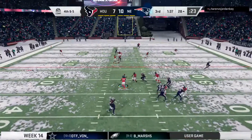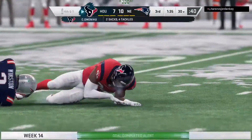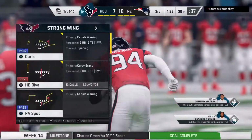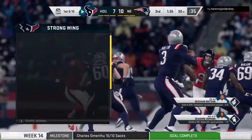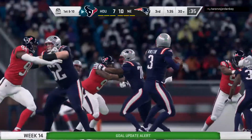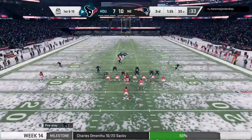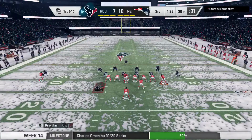Now Winston. Under pressure, and he'll go down. Sacked back at the 31. The Patriots come up empty on 4th down. And this Texans defense stands tall. The Texans offense ready to go here for their next drive.